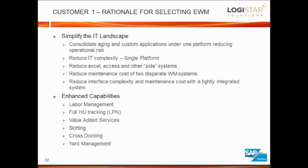Simplifying the IT landscape, again, some of those commonized, reducing IT complexity, single platform, reducing Excel access and other side systems. For this company, it was pretty funny that we walked the floor, and the shipping supervisor was talking about the replenishment process and said, okay, well, the best thing about our current system is the replenishment. It does it so well. All I have to do is pull this information, extract it, put it into this Access database, hit a button, bring it back, and then I go in and create these tasks to run in the system. That was the best thing about the system they had in place today, an external database that they use to run that operation.